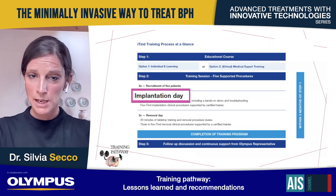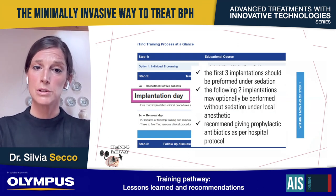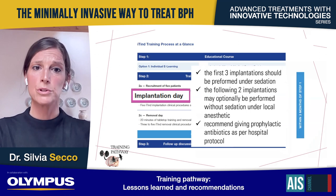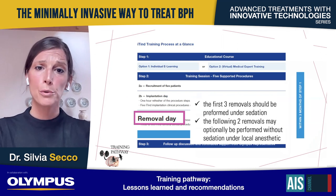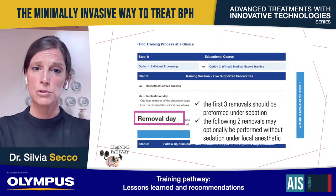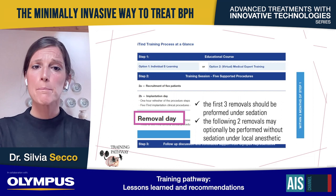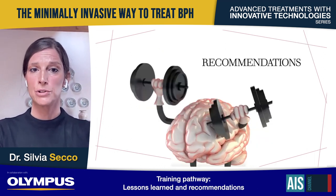On the implantation day, the urologist has an expert at his side, and it is really suggested to perform the first three implantations under sedation, while the following may optionally be performed without sedation under only local anesthetic. Similarly, on the removal day, the first three removals should be performed under sedation, while the following two may optionally be performed without sedation under only local anesthetic. You should really ask Olympus to support you because they are very, very well organized and more than happy to do it. Now, let's have a look at the recommendations.